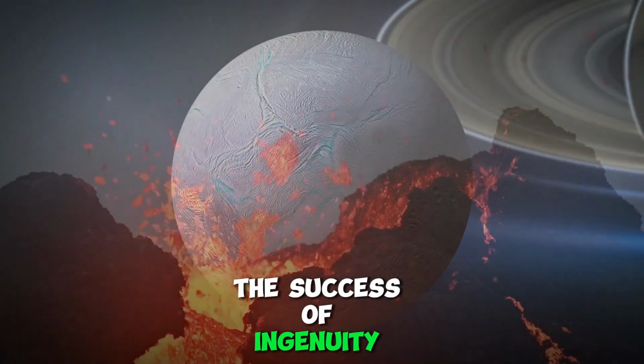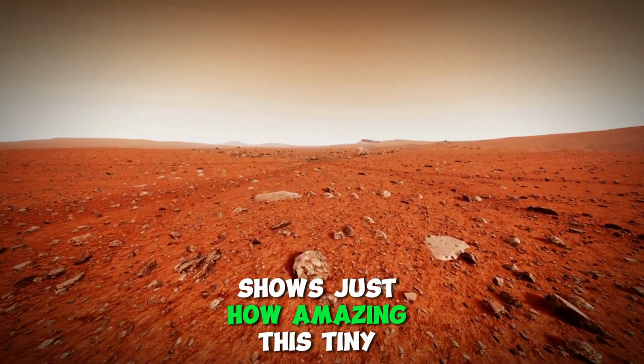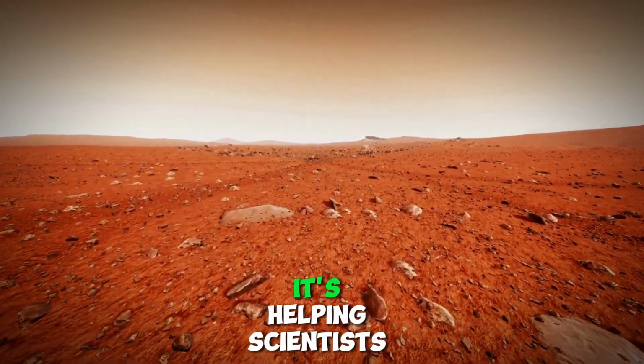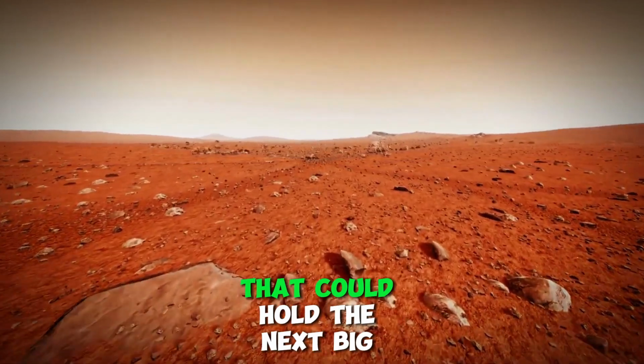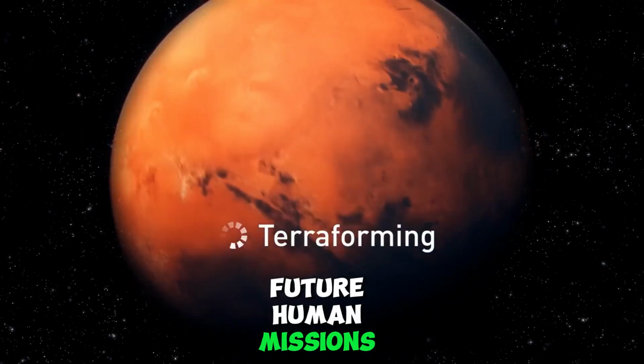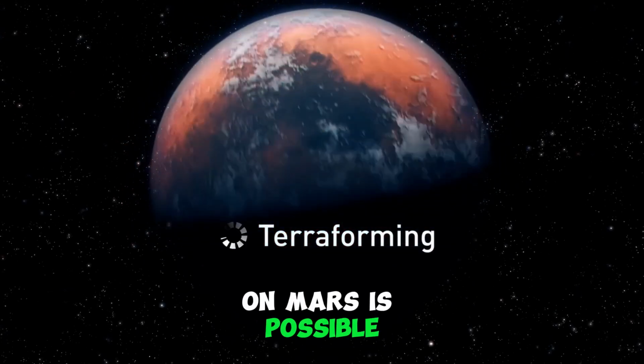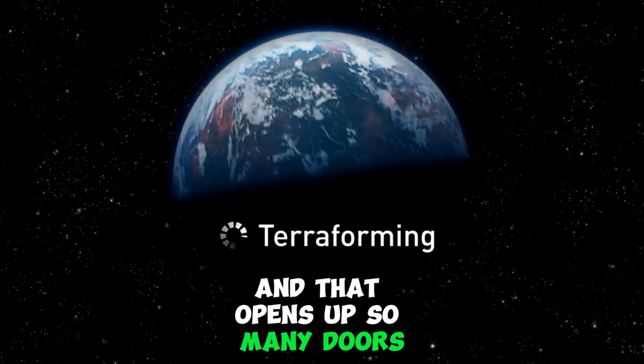The success of Ingenuity is beyond what anyone expected. The footage of its flight shows just how amazing this tiny helicopter is. It's helping scientists spot interesting spots that could hold the next big discovery. Maybe even places where future human missions can land. Ingenuity's flights are proving that flying on Mars is possible, and that opens up so many doors for future space missions.